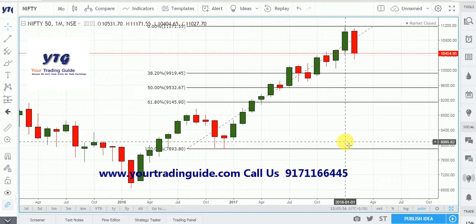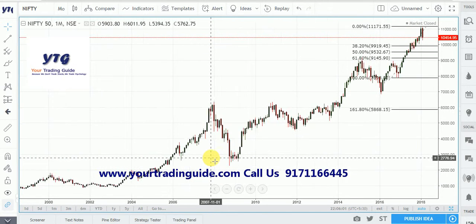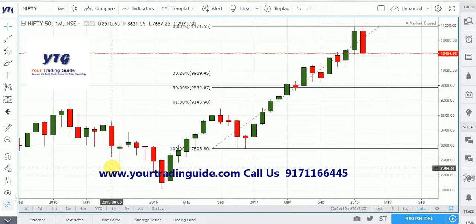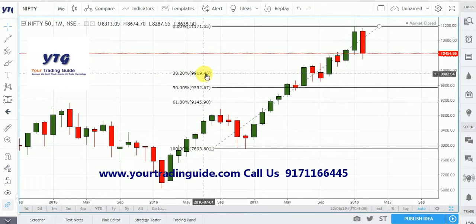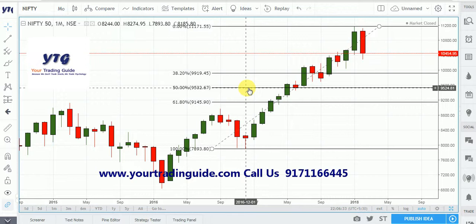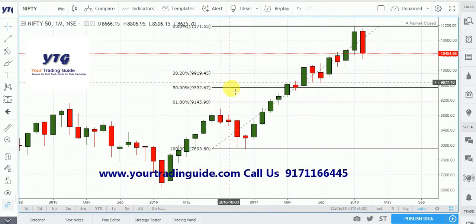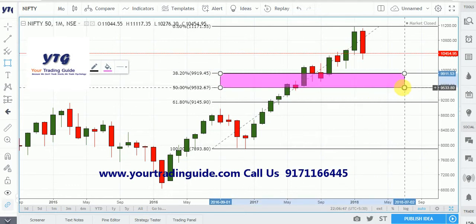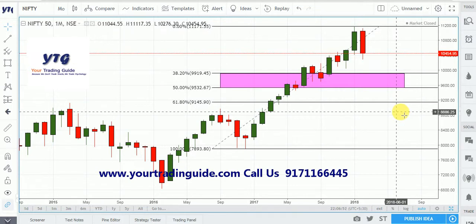But yes guys, if you look back on the monthly chart, one interesting thing I have found is whenever Nifty gives a shallow correction, it gives off about 38.2%, and whenever it goes through a deep correction, it corrects about 50% of the rally. So with that view, if Nifty gives a shallow correction from here on, then at least it should touch 9919, which is here. And if it continues to go down and gives a deep correction, it can even go till 9532. So we are looking at these levels, where our index can find support in this area. The sense which we got from the monthly chart is that the downside is not yet over and we can have some correction from here on.